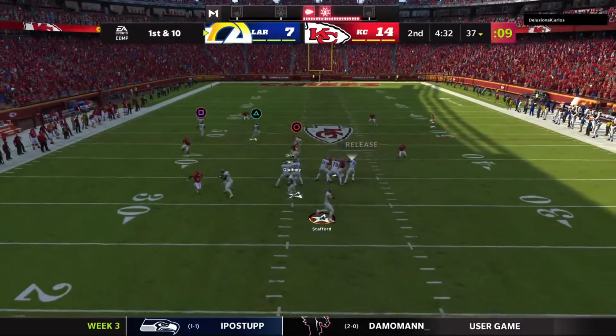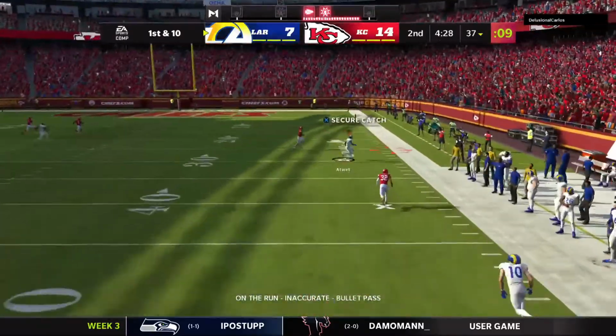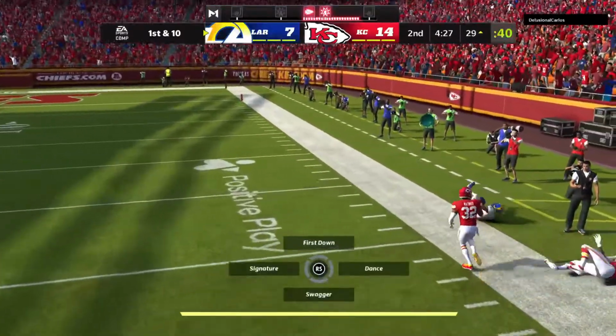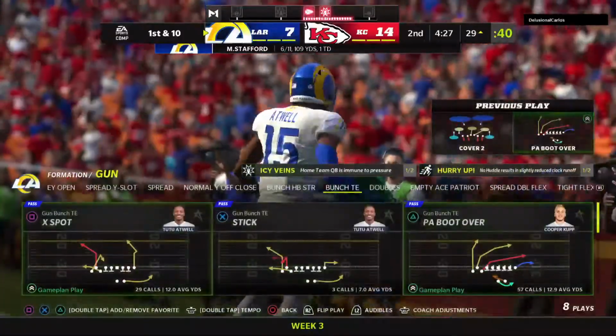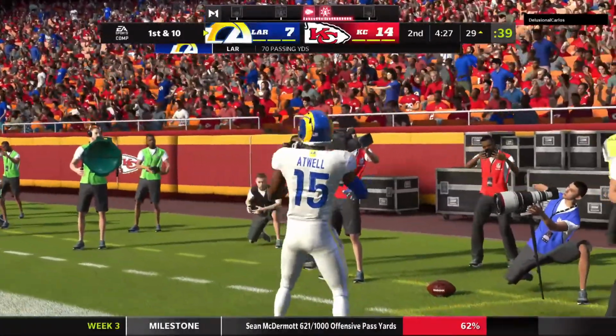To throw is Stafford. Flush to his right. On the run, he'll let it go deep, right sideline. And that's caught inside the 30. An excellent pickup of 34 yards.